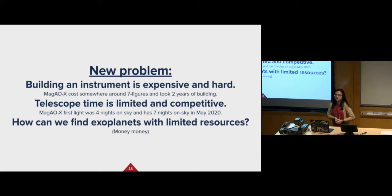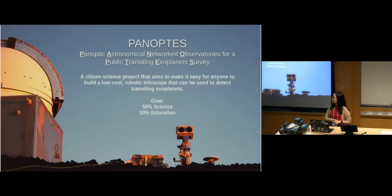And we have 7 nights reserved in May 2020. So for all this work, we're only getting so many nights on the sky. You have to be very considerate of what you do. So how can we still find exoplanets when we have limited resources, particularly money? So I'm going to talk to you about a project I did.